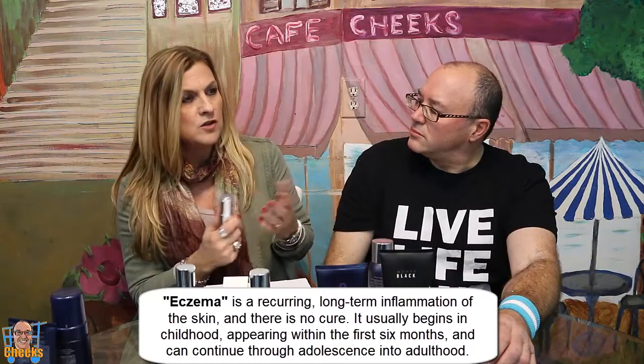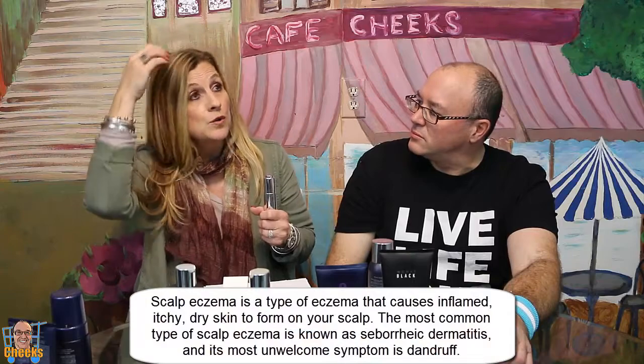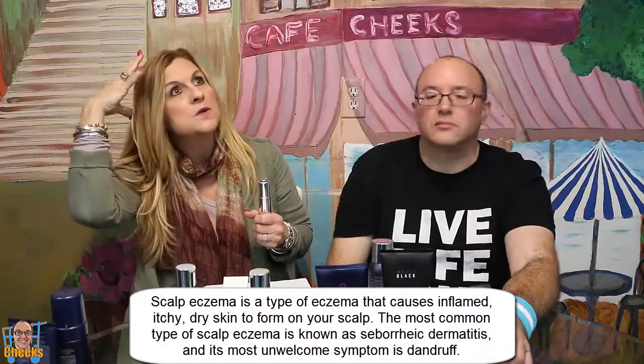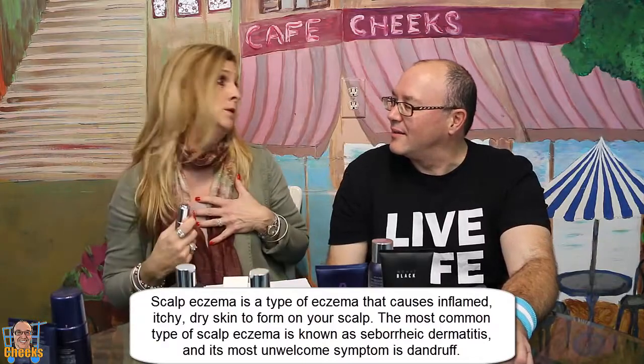I was getting my hair done, and my hairdresser and I were talking and she said, is there anything for scalp eczema? Do you know of a product? Because a lot of my clients have trouble with that. They come in to get their roots dyed, get their hair done, and their scalp is so red and irritated. I thought, oh man, I'm glad I don't have it, and that's awful for people who do.